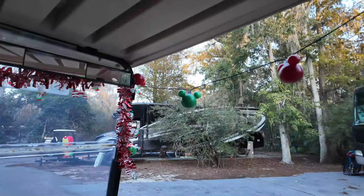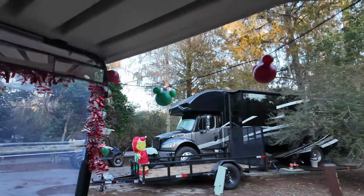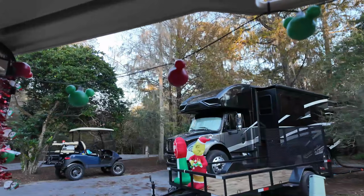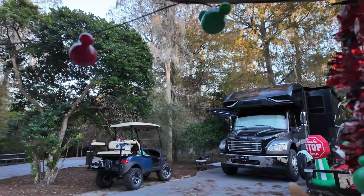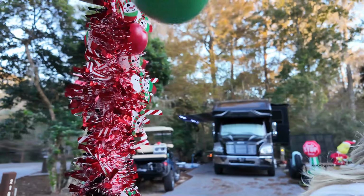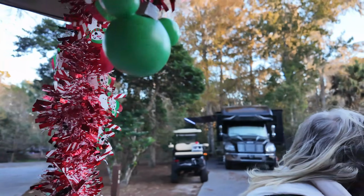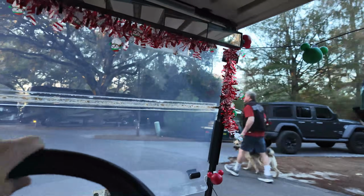So here's another Seneca, and it's a little bit newer model from the one that we just saw a few minutes ago. Again, another one on S2 RV chassis. It looks like they bought this one from La Mesa. And I don't know much about La Mesa, but I know that they do move a lot of Super Cs.